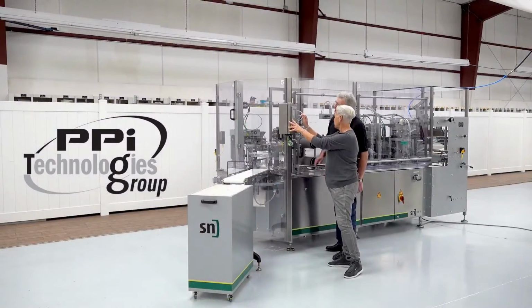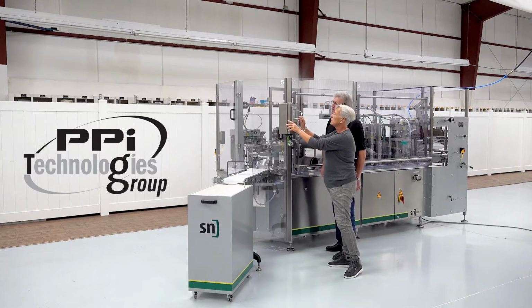From crate to running pouches in a day, the new FME 50 places SN's proven and reliable technology in a robust, compact frame that is quick and easy to set up.